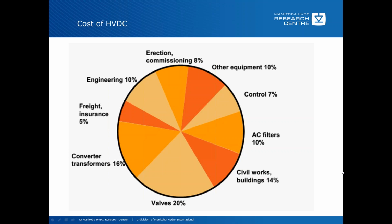And that doesn't mean that all this other equipment needs to be ignored, but I think if you find out that the converter transformers and the thyristor valves have to be replaced, it's more than likely that you have a serious refurbishment problem and or a replacement problem.